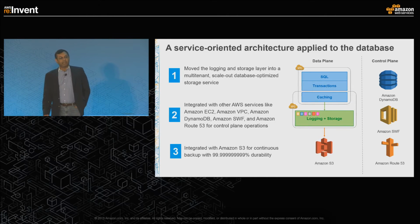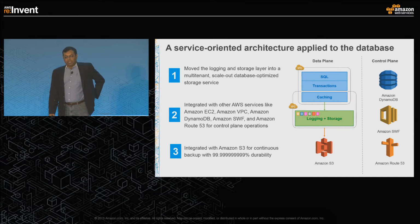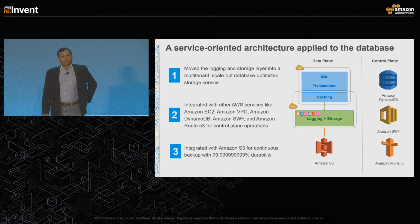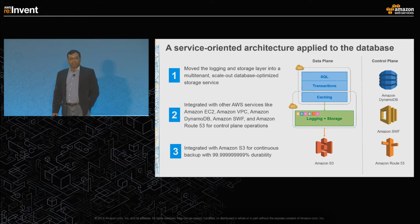It's a service-oriented architecture applied to databases. I'll give you a couple of examples. And there are, of course, many other things that we have done in Aurora which is not captured here. One of the things that we did is that we took the monolithic stack that he talked about, and we looked at every layer and thought about how we can make it more cloud-friendly. So we started with the logging layer and the storage layer. We put them together into a single log structured storage, which is scale-out, multi-tenant, and purpose-built for databases. That is probably the most fundamental innovation in Aurora.